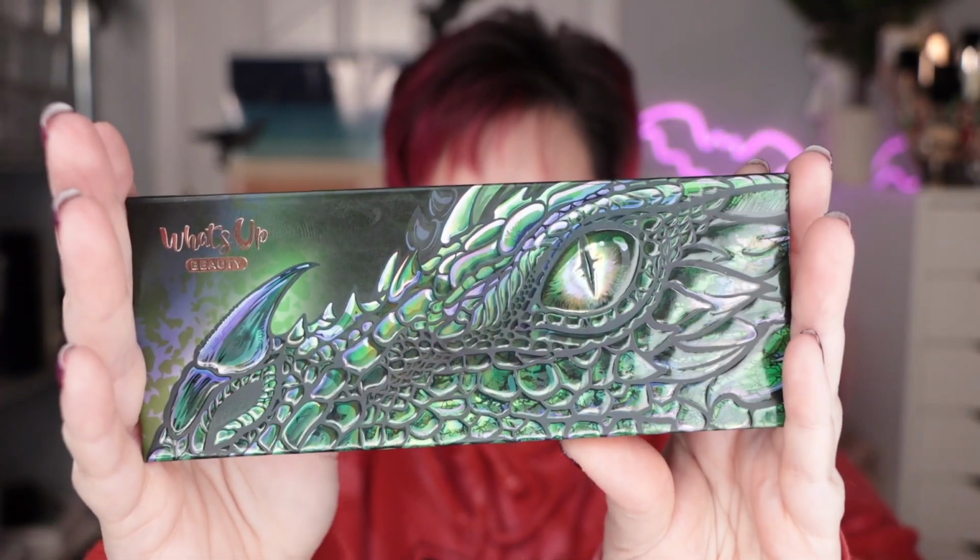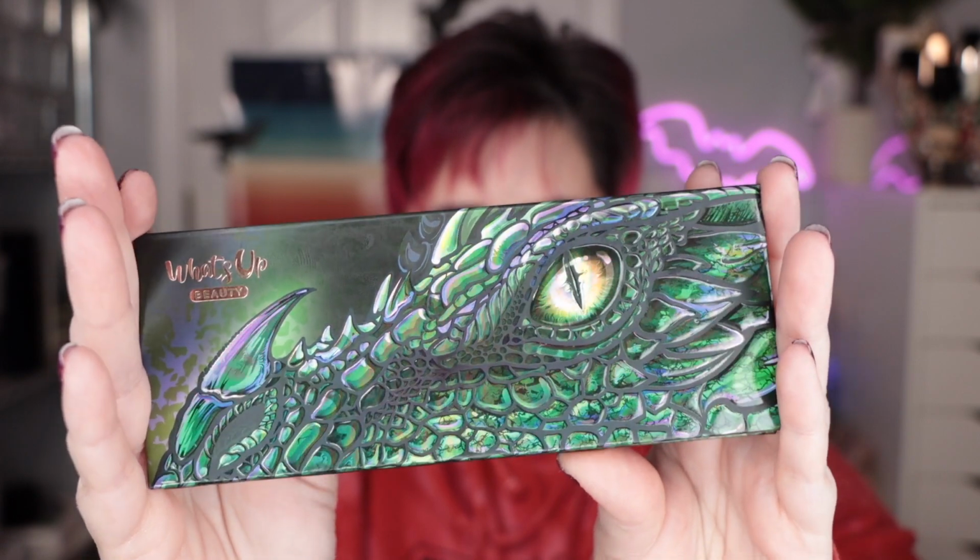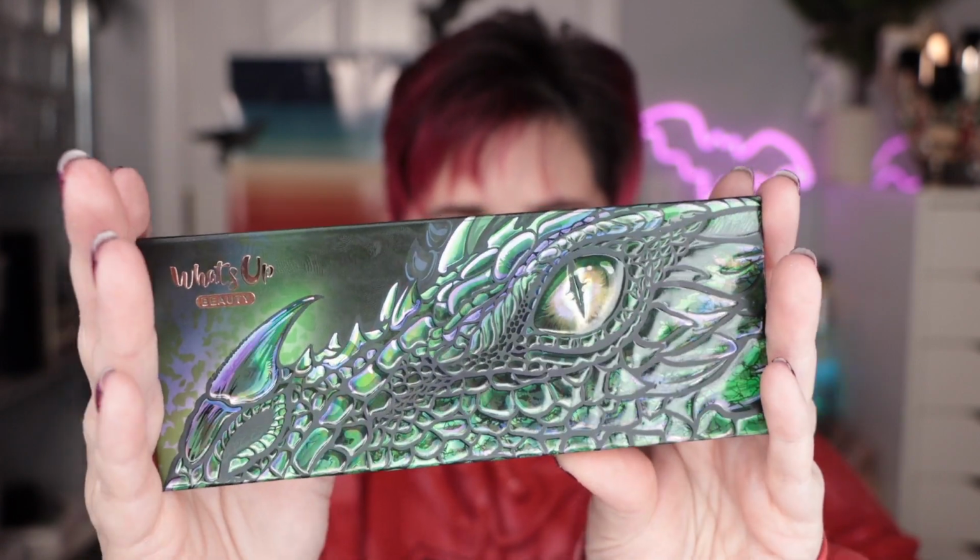This came out last week from What's Up Beauty. Look at this dragon amazingness. That is what is on my eyes right now. The glitters are amazing. The color shift, camera does not pick it up. What I see with my eyeballs is blowing my mind. This eye look, you can see how I got it in the video from this past Friday.